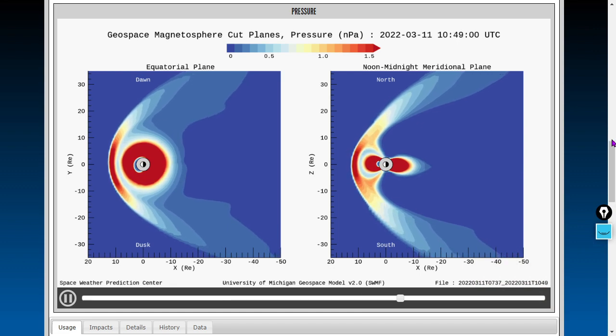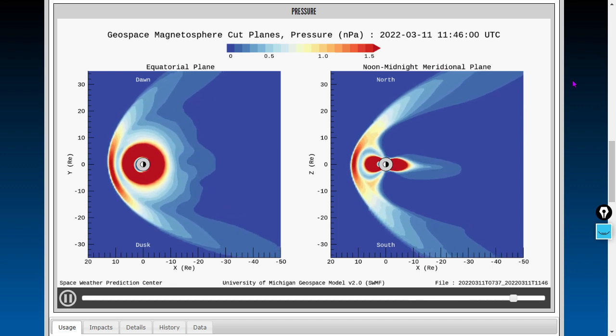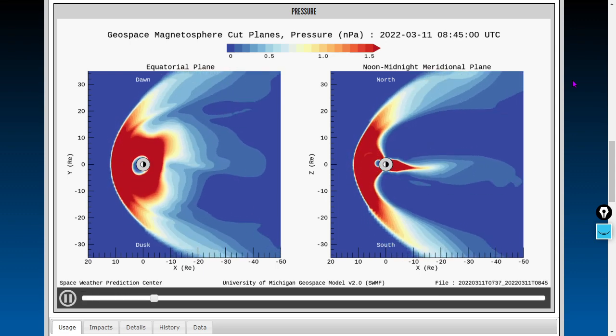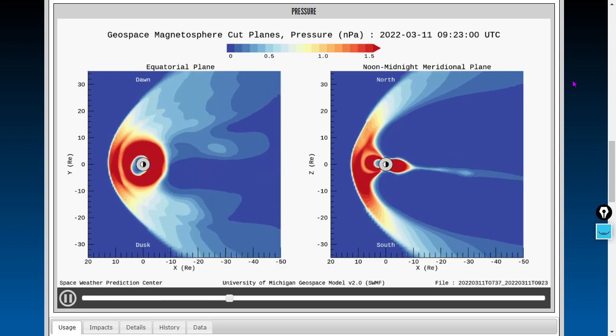So the first thing we're looking at are the last 4 hours of magnetohydrodynamic pressure, looking at Earth's magnetic moment from space. Based on the space weather modeling framework, you're looking at nanopascals modeled here. Again, it's over the last 4 hours. We're seeing a subsiding of a coronal mass ejection strike.